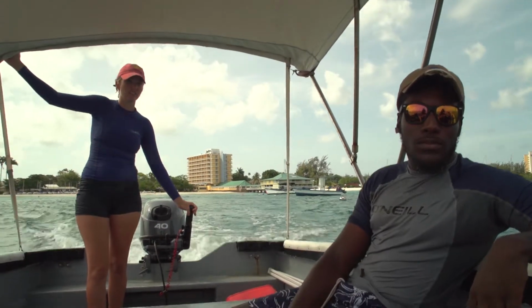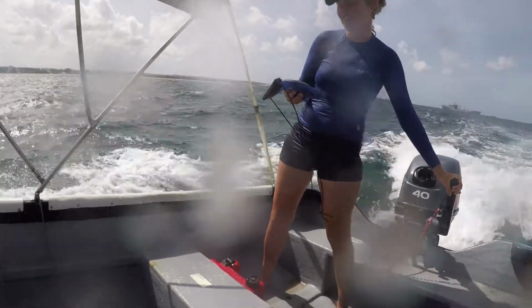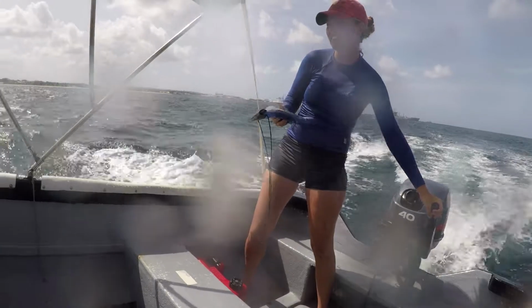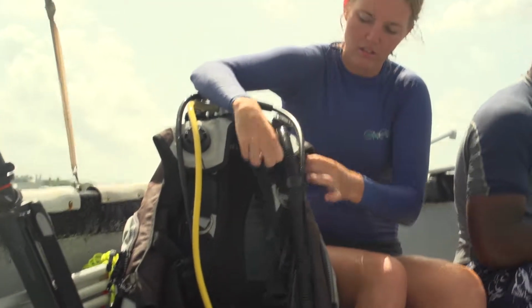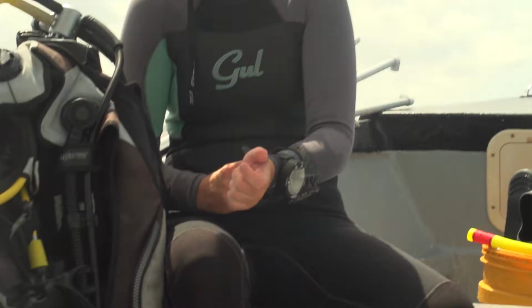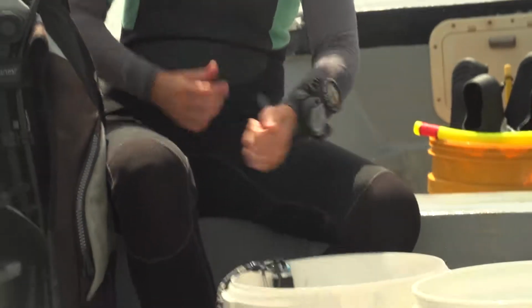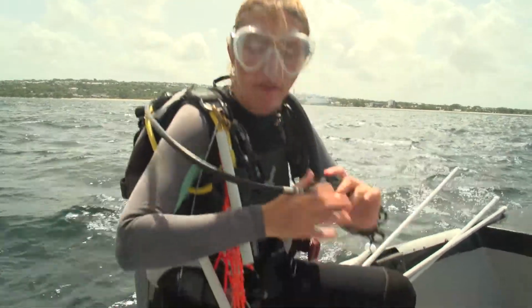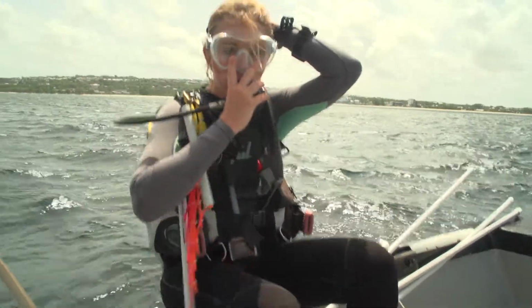And then we drive out to the site and we have all the GPS coordinates loaded onto the GPS. And when we get there, we anchor, and a lot of them are next to sandy areas, so it's pretty easy for us to anchor. And then we get all the gear set up and we go diving.